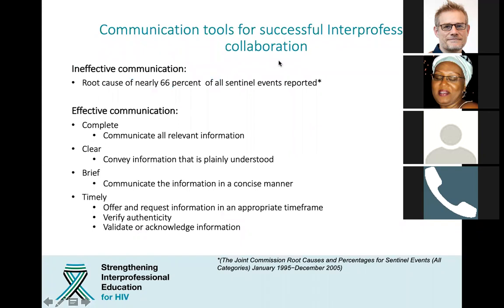So I don't think I need to tell this audience the importance of effective interprofessional collaboration to delivering high quality team-based care. You know, the American Academy of Physicians estimates that ineffective communication is the root cause of 2/3 of all adverse sentinel events, at least in the US healthcare system, and I'm sure that that is true elsewhere too. Moreover, effective communication is the bulwark against medical errors.